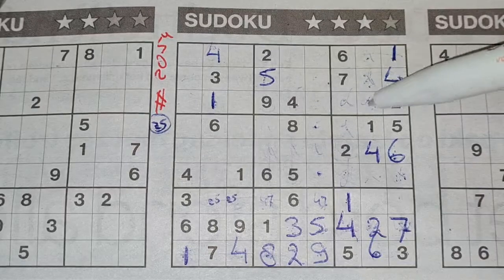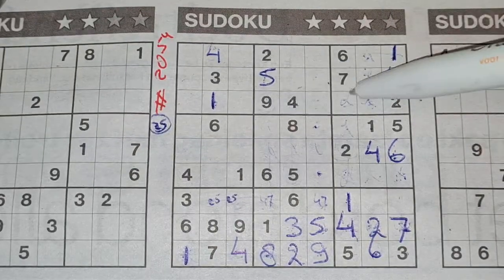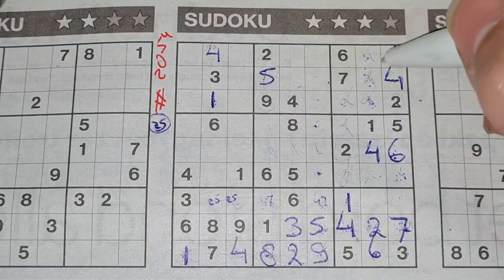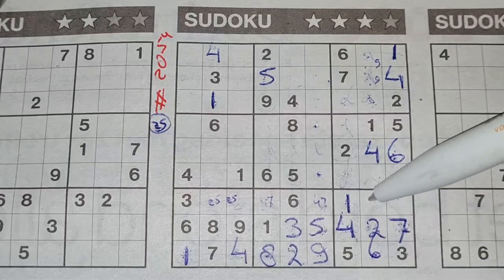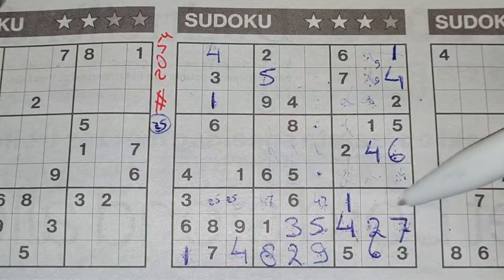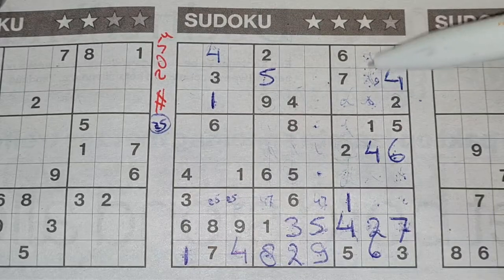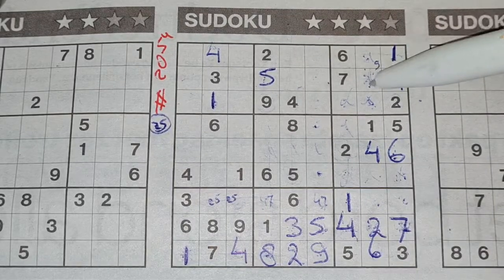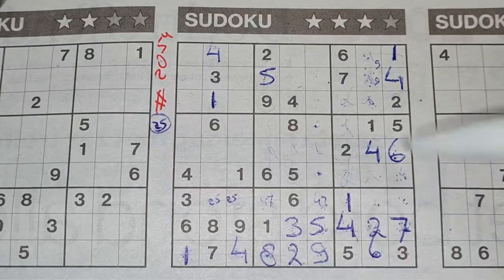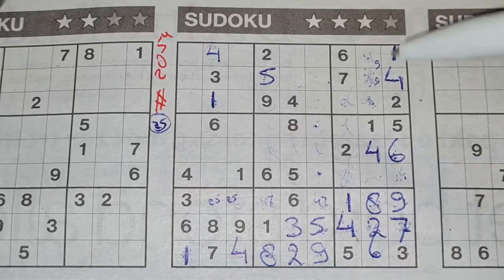4 missing numbers in this big square, one of the missing numbers is 9. We see here a 9, no 9 in these 2 boxes. So the 9 could be here, could be there. We have here 2 missing numbers in this big square, the 8 and the 9. There are 2 boxes, could be a 9, one of these 2. So this box cannot be a 9 anymore. This box should be the 9, and this should be an 8.